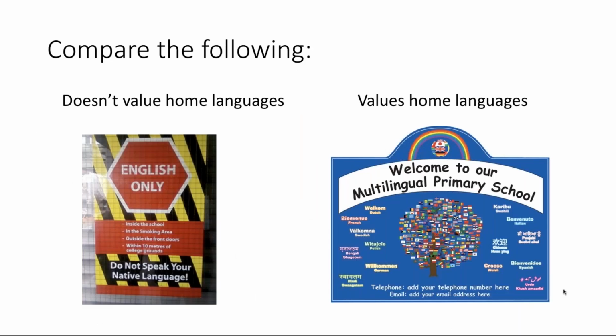So compare the following. The left side does not value home languages. It somehow says this is an English only space. This is the only language we care about at school is English. If you're not using English, you're taking away from your learning of English, and it puts kids in the position of thinking that there's a bad language and a good language, and the good language is English, and for some reason your parents and your families and your communities don't speak the good language. So that's a problem. It's a problem for self-esteem. It's a problem for learning. It's a problem for language development, bilingualism, and many, many things. We really don't want to communicate that message that students should only speak English at school. They can learn so much by using their home languages.